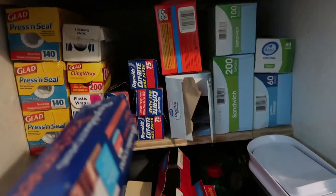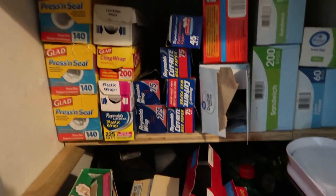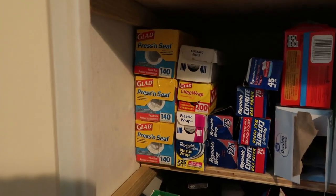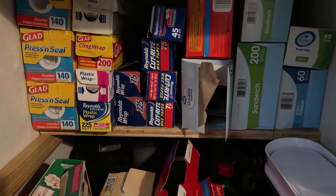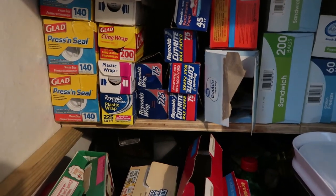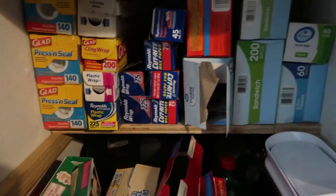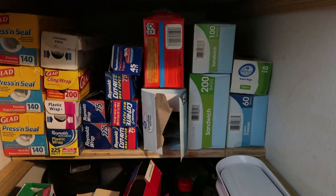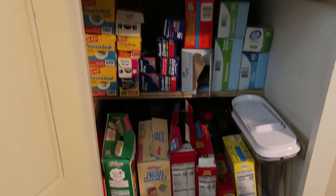I have parchment paper here. What am I going to do with it? I'll put it right here with the wax. I don't want to use the wax paper that much. I have my press and seal, clean wrap, wax paper, parchment paper, the foil, and then there's all the Ziplocs. So this is how everything turned out.